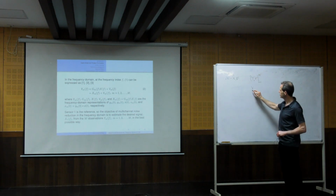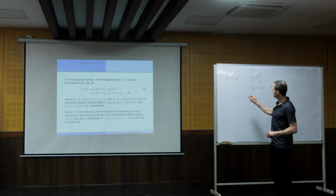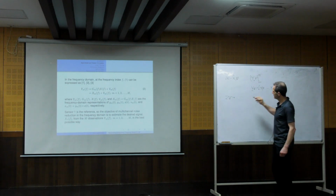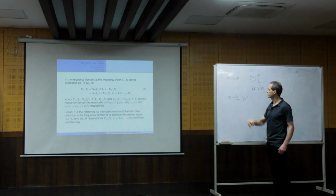So we can define a vector y(f) that contains, for the same frequency f, y1 up to yM. So it's the same frequency component from all the sensors. And then we try to find an estimate of x1 using a filter. If this is a vector, we can define a vector h such that we apply it, with conjugate transpose. We can define it in such a way, for example, something like this. If we multiply it with y(f), we get an estimate of x1. So this is a linear filter.